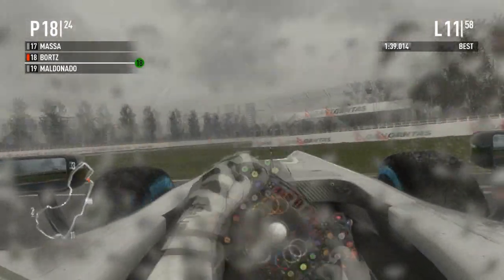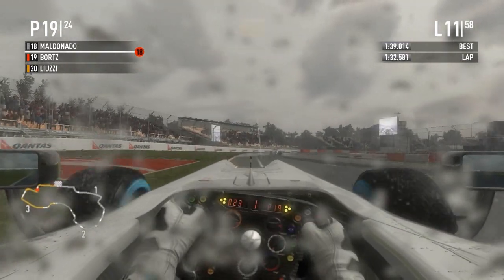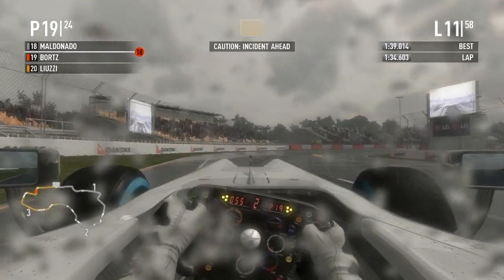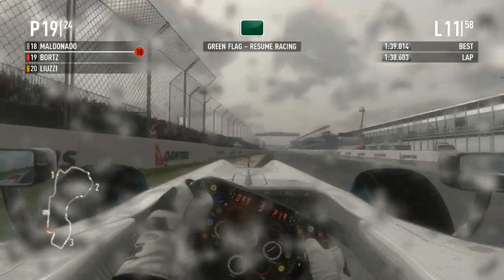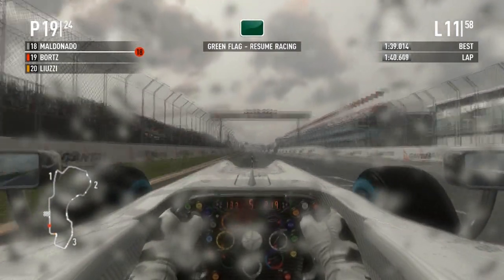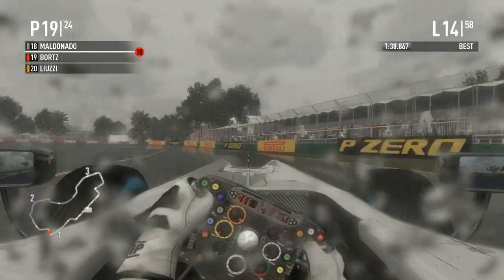And oh, massive spin. Massive spin. Contact with Maldonado. There's part of Maldonado's front wing. Serious damage done there. Bortz looks no worse for wear, but Maldonado's going to be pissed. Maybe he's going to push Bortz into a wall. Levitstein 20th, still some time down.